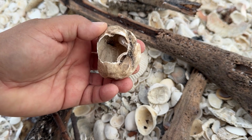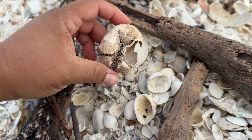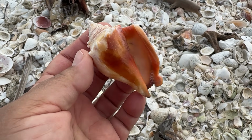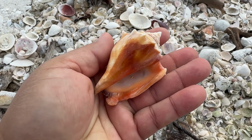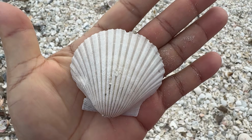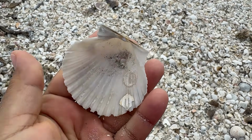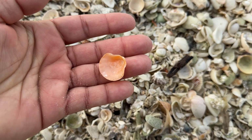These are mud heart urchins, and this one was really thick. I couldn't even break it when I was trying to squeeze it. The ones I found on my coast, you pick them up and they just crumble. They're so small and thin. Pretty neat urchin. Here's another fighting conch. I'll collect a few of those, and a bay scallop. This is the deeper valve of the bay scallop. The other side is usually the colorful side.